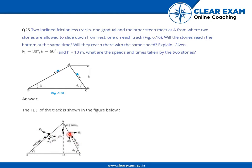Likewise, we can draw the free body diagram of this stone here as well. The weight is acting downwards, which is given by mg. This is theta 2, so the cos component is this, mg cos theta 2, and this is the sine component, which is mg sine theta 2. And the reaction 1 is along this direction, represented by R1, and R2 is represented here for this particular stone.